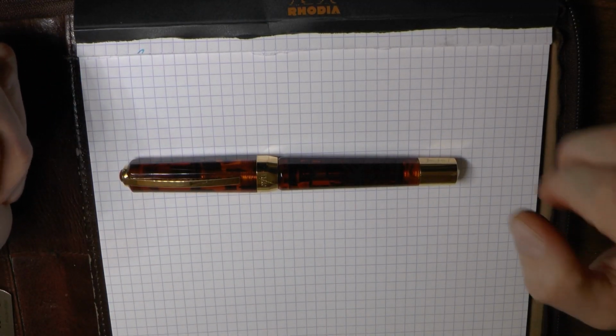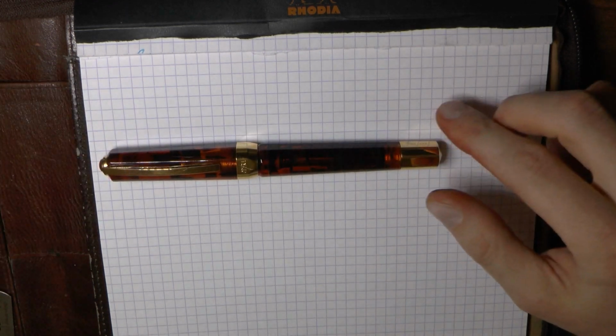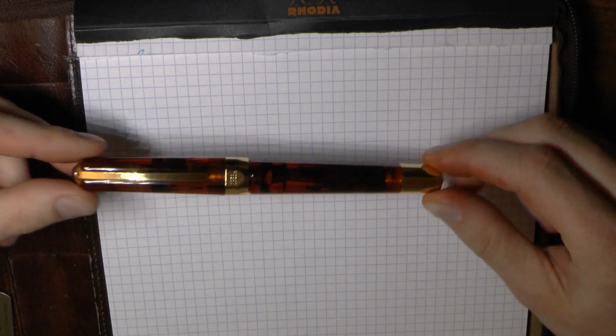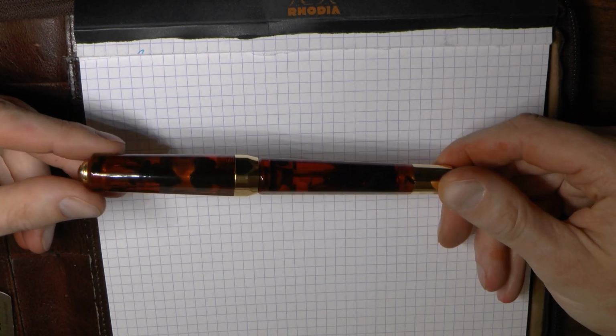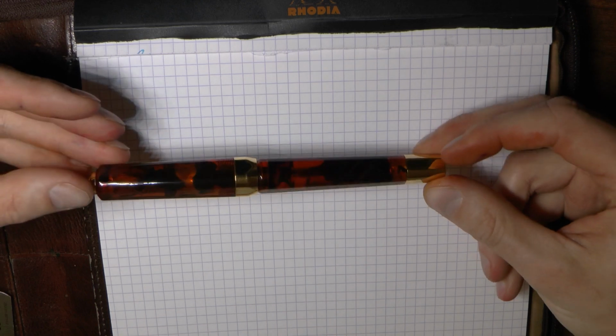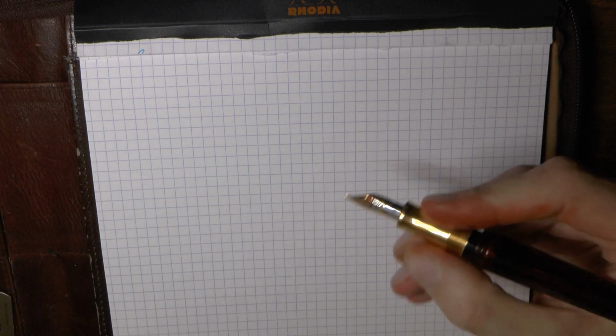Why don't we see how the pens write, and I'll show you a bit better of a close-up under proper lighting. Let's do that. Okay, so here we go with these 10 pens. I have tried to make the lighting as good as I could make it. Definitely better than what it was just now. So here we go. This is the Visconti Opera Master in the tobacco finish.